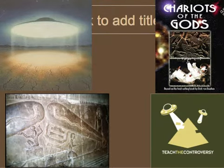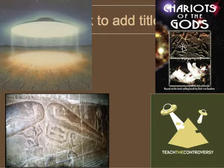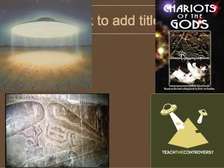Right? The most famous book about ancient aliens is this book, Chariots of the Gods. It was written by someone named Erich von Däniken. Chariots of the Gods, at least from the last time I looked it up, has sold more copies than every archaeology book ever published put together. Right? So that's kind of depressing when you think about it.